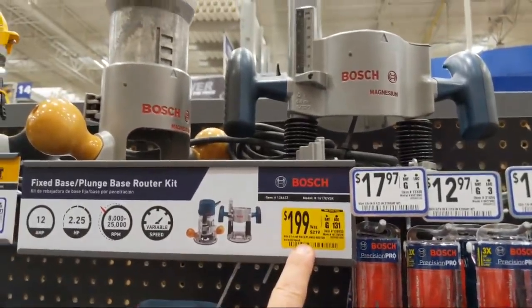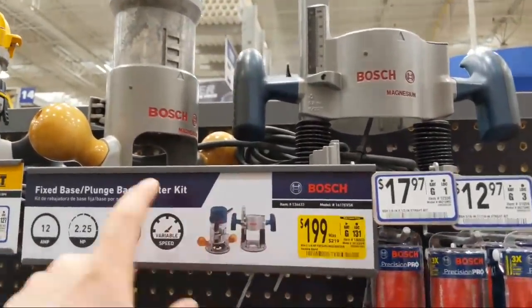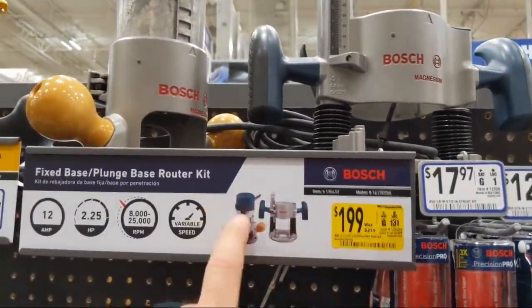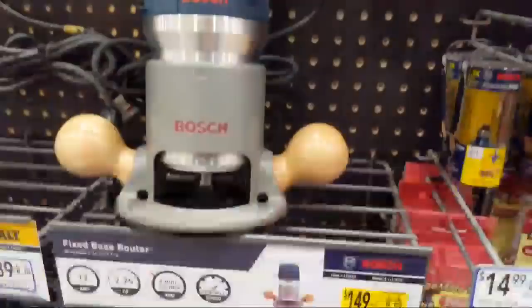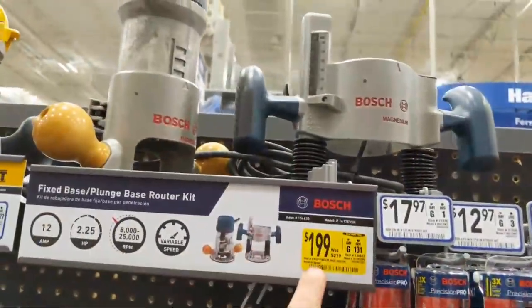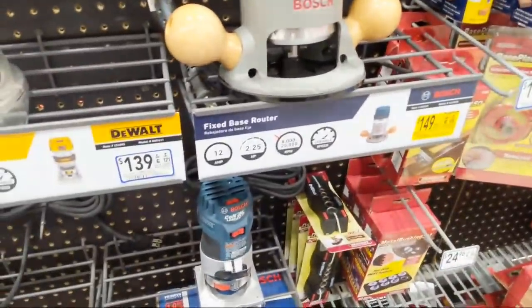When it comes to Bosch, you got $199. I'm gonna start following my own advice. You got the fixed base plunge router at $199. You got the fixed base router at $149. I gotta tell you, I would spend the extra money and get the plunge base with it.